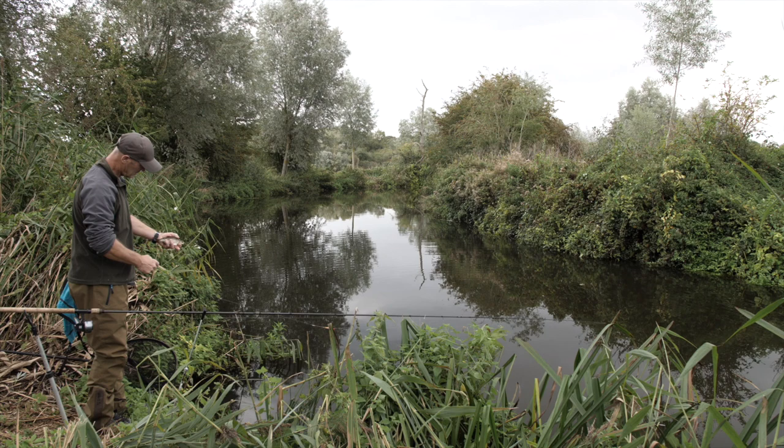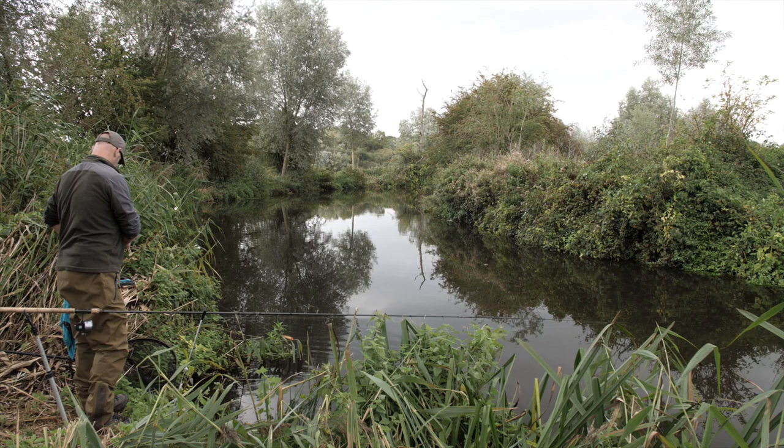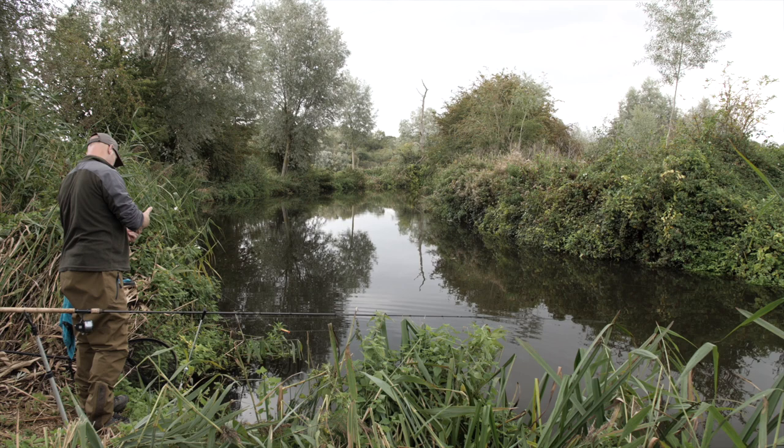Good start. Well, that's a good sign. There's a roach down there at least. One bait they love, and that is bread. Let's see if there's any bigger ones down there.